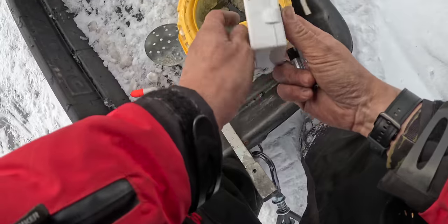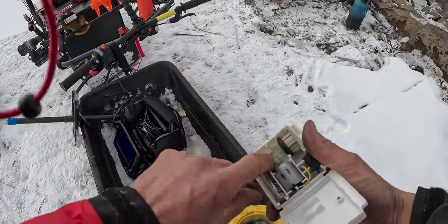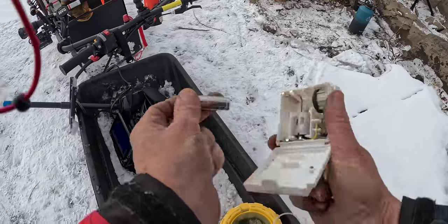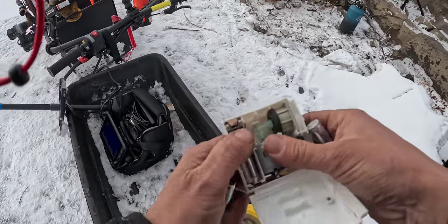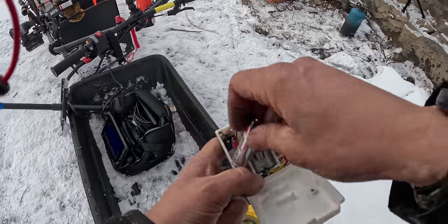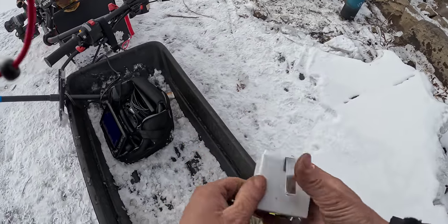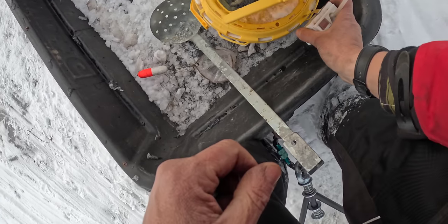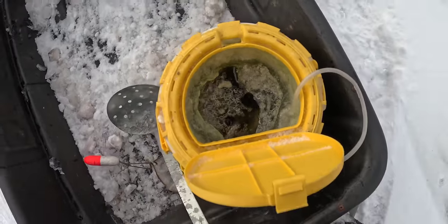There. This bubbler died, I don't know. Minnows are all freezing up. I wonder if a new battery will do it. Oh yeah, new battery. Okay, so I just need a bigger bubbler that'll last. I need something that'll go a couple days, just to be sure. There we go. That'll give him a little kick.